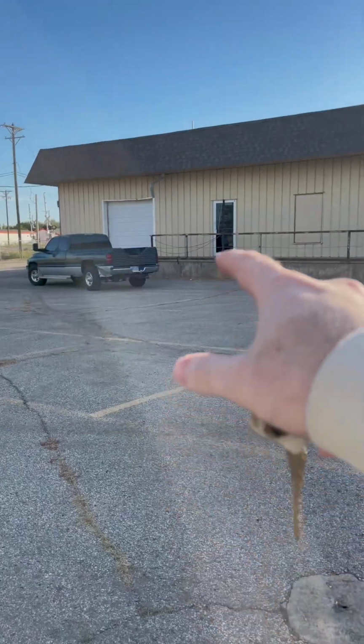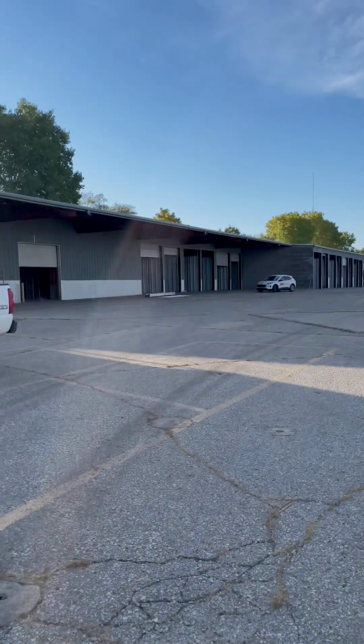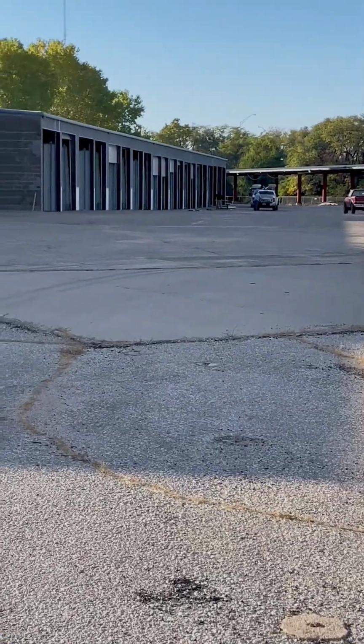Check this out. Over here is where building 1 was at. Building 2. Building 3 down that way. There's a whole bunch of doors going in. There's a lot of this process that has been skipped out because I just did not record anything for it.